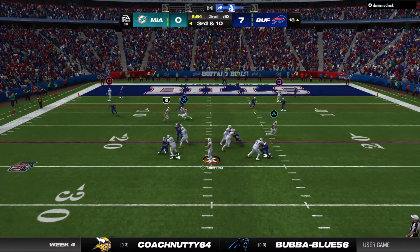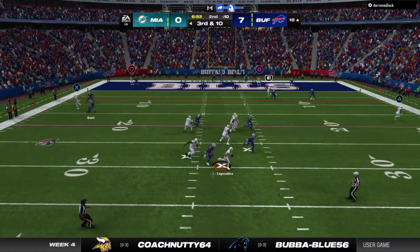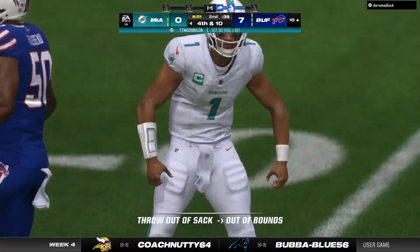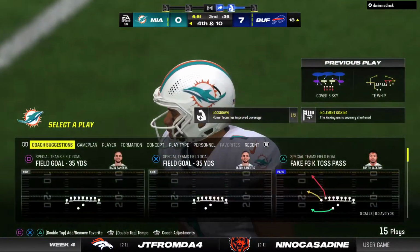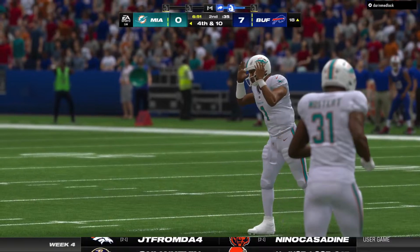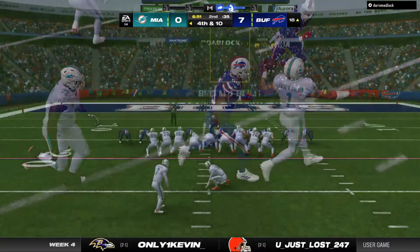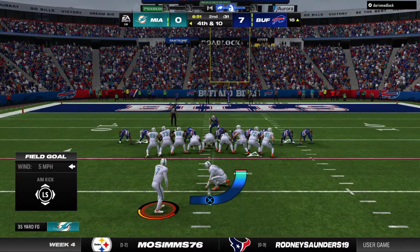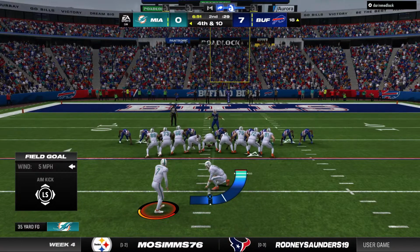Looking to pass. Tua. And that is incomplete. But the pressure there on 3rd down, forcing the errant pass. 4th down coming up. Smart move to throw that one away. You're in field goal range, so you definitely don't want to be loose with the ball. And that's great work by this defense to force a 4th down.